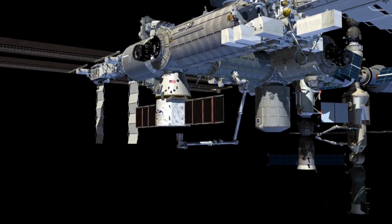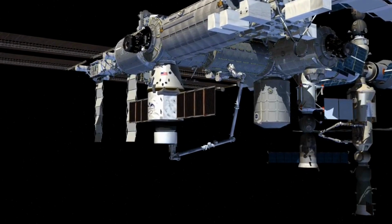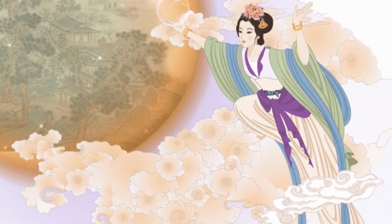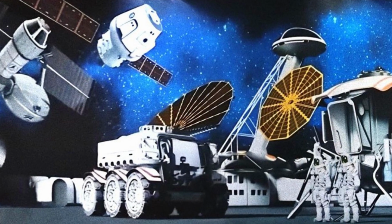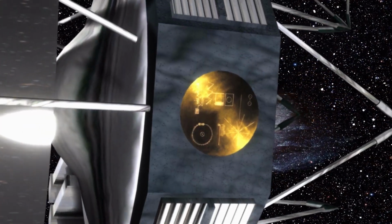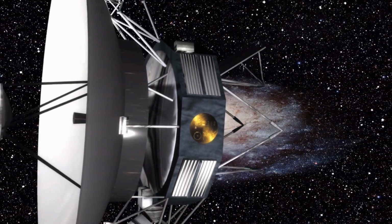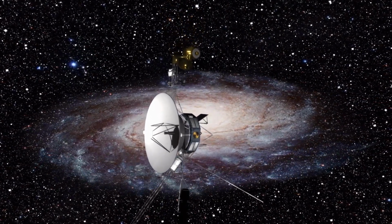China's Chang'e-5 mission was a remarkable achievement. Named after a Chinese goddess of the moon, this mission was the fifth in a series of explorations aimed at laying the groundwork for future human landings on the lunar surface. The spacecraft successfully landed on the moon, collected lunar soil samples, and returned to Earth in December 2020.